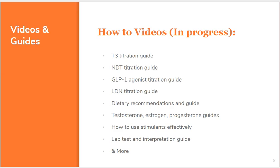The next one, and I've never talked about this either, is the GLP-1 agonist titration guide. This includes how to get the best results and what kind of symptoms to watch out for, because this is the thing I've noticed. When I write about these things, a lot of you will come out and say, well, I've tried this and it didn't work. It's not that the product didn't work, it's that your physician didn't know how to properly use it. And you see how much information is on my blog just about thyroid hormone. That same amount of information exists for each one of these medications. It's true for LDN, it's true for GLP-1 agonists, it's true for T3 titration and medications, it's true for NDT.